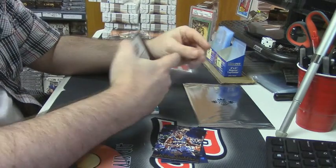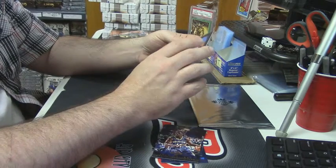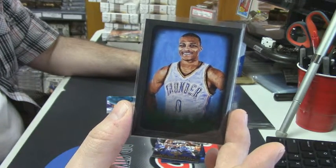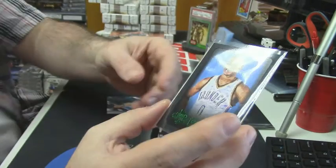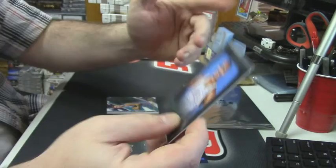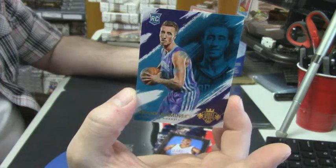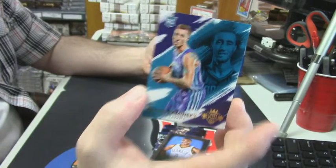First fanciful card. Ooh, that's a nice one. For the Oklahoma City Thunder, 5 out of 10, Russell Westbrook portrait card. And when they get to out of 10, there is like a physical border around the whole thing. Makes it extra fancy. For the Hornets, we have a Frank the Tank, 56 out of 75. Nice card.